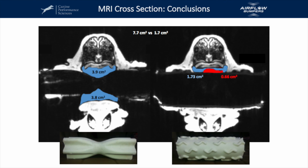So by analyzing the anatomy of the dog's mouth, we were able to design a bumper that increases airflow, allows for better control of the tongue, and provides a more comfortable experience for the dog.